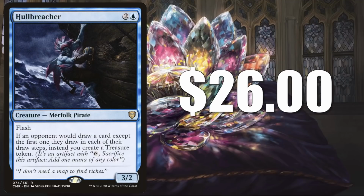Next, we have a more expensive card at $26. That is Hull Breacher. Now, barring a reprint in the not-too-distant future, which again, you never know, I do think this card is going to continue to go up in value. It's got a lot going for it.